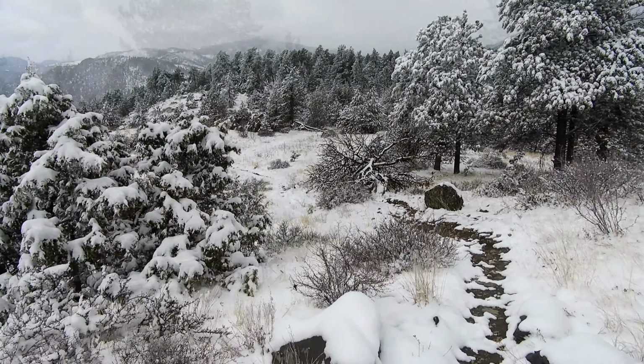So I'll come back and do it again on a clear day. And it will look totally different. It's gonna have an amazing view at the top. You can see the entire Rocky Mountain National Park. But anyways, that's for another day.